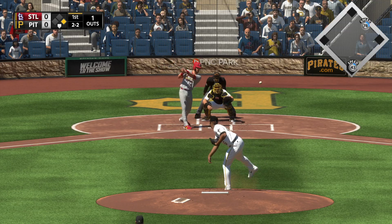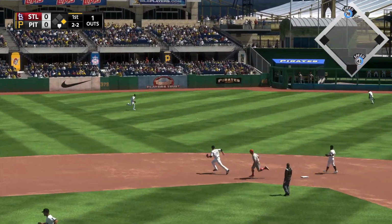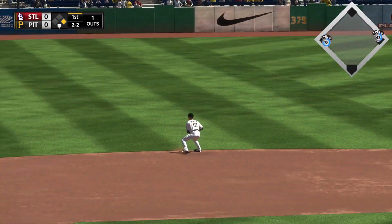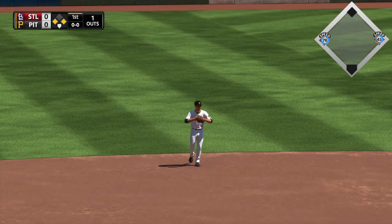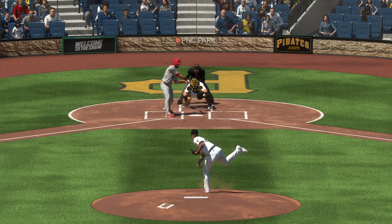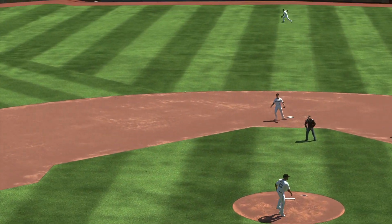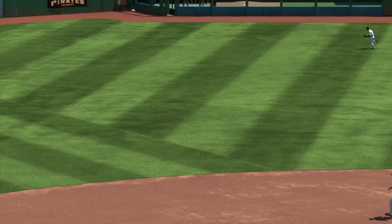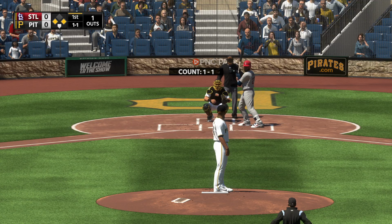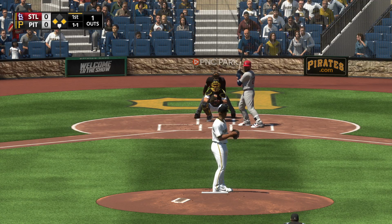Another 2-2. Pham's off and running. Line toward the alley in left center. That gets down, and he's got himself a base hit. And they'll have runners at the corners following the 1-out single. Well, that's an aggressive tactic by the manager right there. You don't see that often. Hit and run this early in the game. That's usually saved for mid to later when you're trying to score some runs. But obviously, they have major respect for this guy on the mound today.